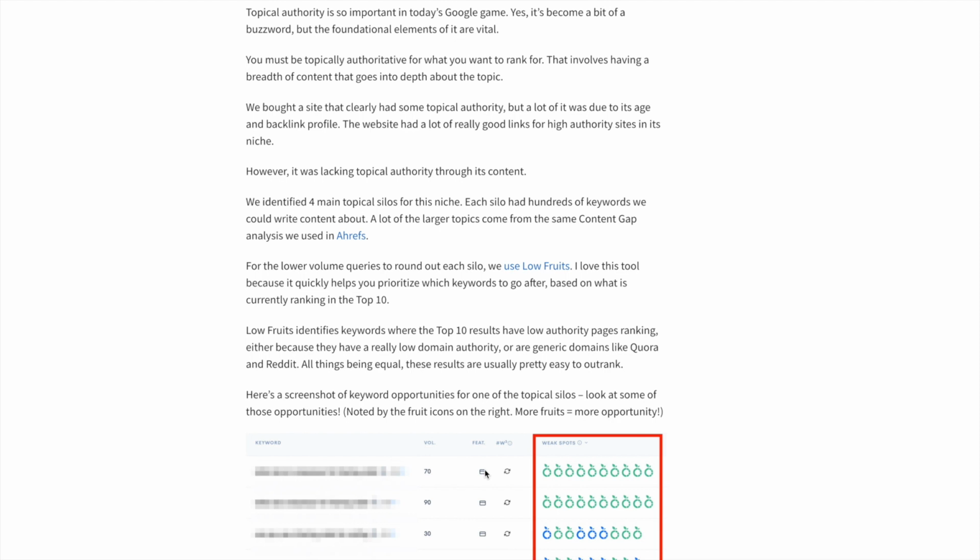And each of these silos had hundreds and hundreds of keywords that we could write about. Many of those came from that content gap analysis from Ahrefs. Many others we used Lowfruits to find. Lowfruits is really good at identifying what we would call supporting content, right? It's a lot of questions. It's a lot of people also ask.